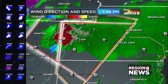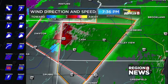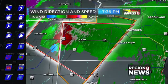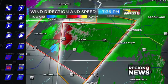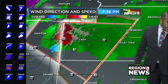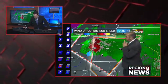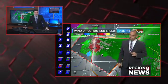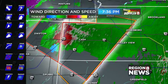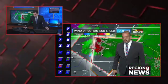So even though parts of Jonesboro are under that tornado warning, we'll have to watch it as it continues to slowly move off to the east-southeast, with still some broad rotation. I have not seen any reports other than a rotating wall cloud out of that area. So this is just a tornado possible. This is not a confirmed tornado, but we'll continue to monitor that area of rotation as it moves deeper into Craighead County.